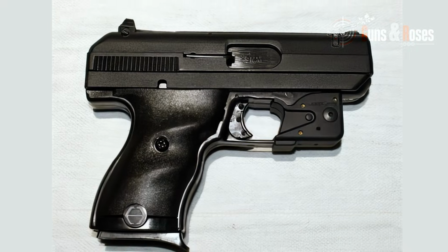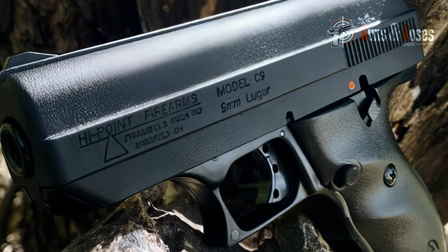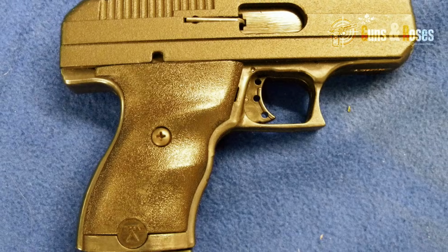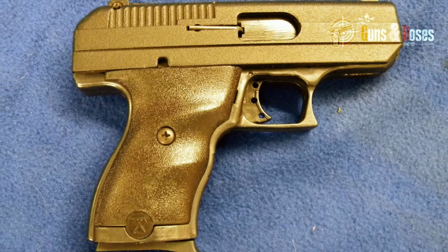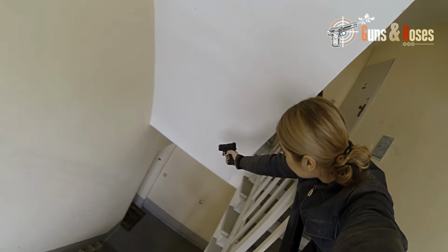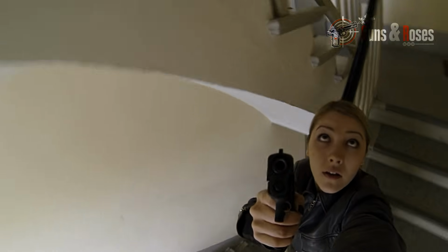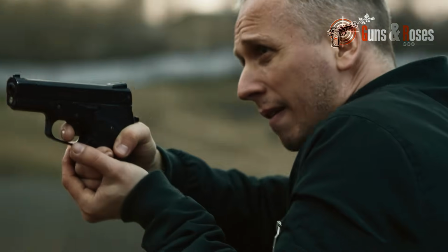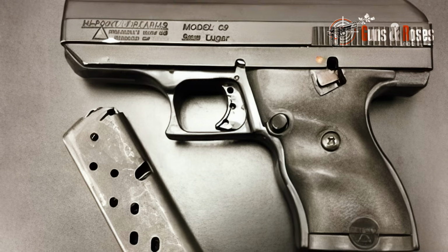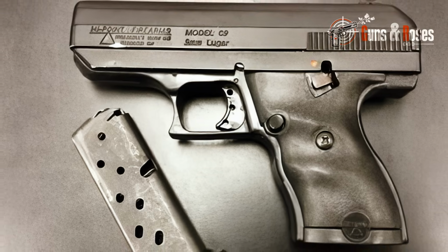But here's the crazy part. People still buy it, still recommend it, still act like it's some kind of hidden gem for budget defense. Let me tell you, it's not. Sure, it's fine for someone who just needs something, and if you're tight on budget, sure, you can go for it. It's not the worst in the world, but would I recommend it for self-defense? Absolutely not, because you'd be gambling with the worst odds possible.